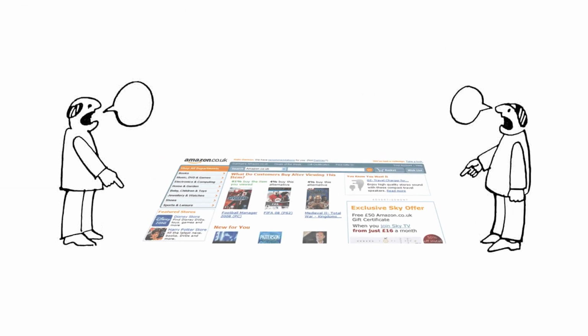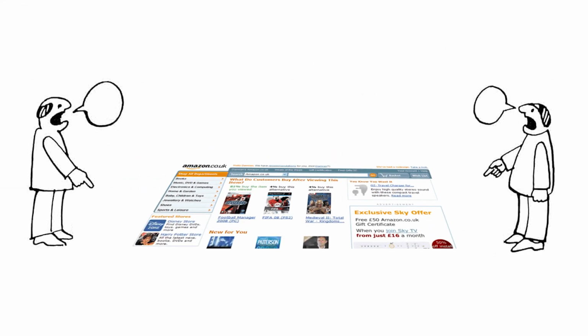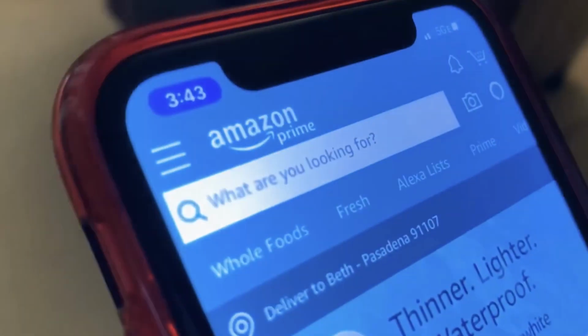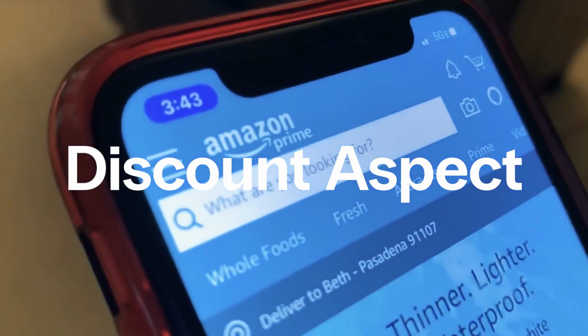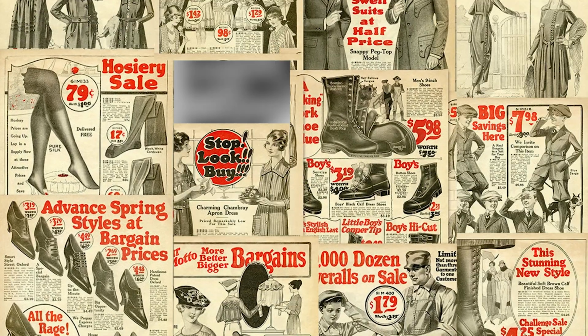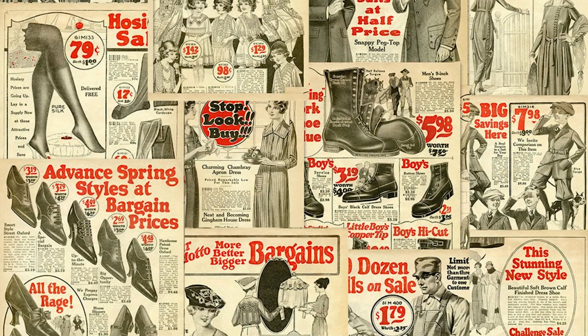Two critical perspectives emerged from these discussions. One explores the perception of a phenomenon called the discount aspect. In the days before the internet, businesses advertised their products through physical catalogs, printed on paper prospectuses that would be delivered directly into people's mailboxes.